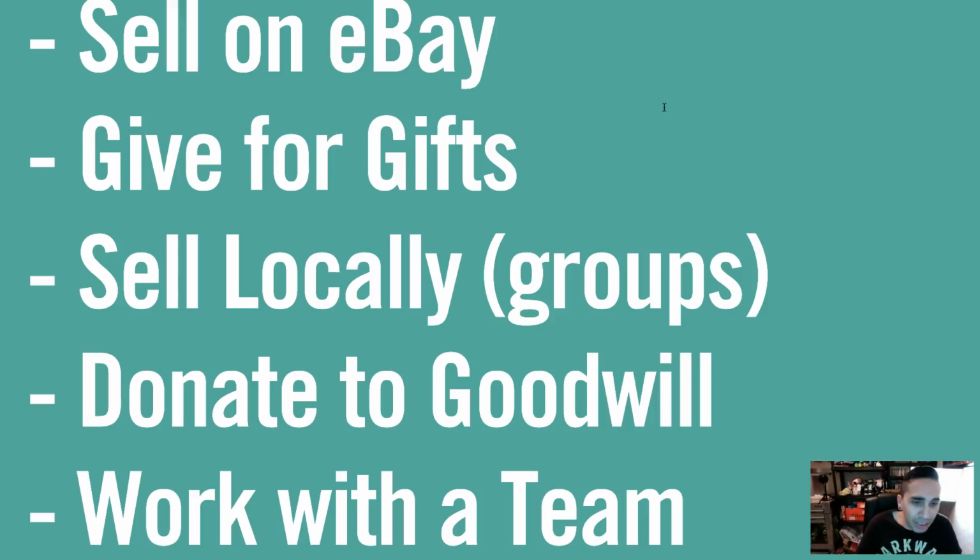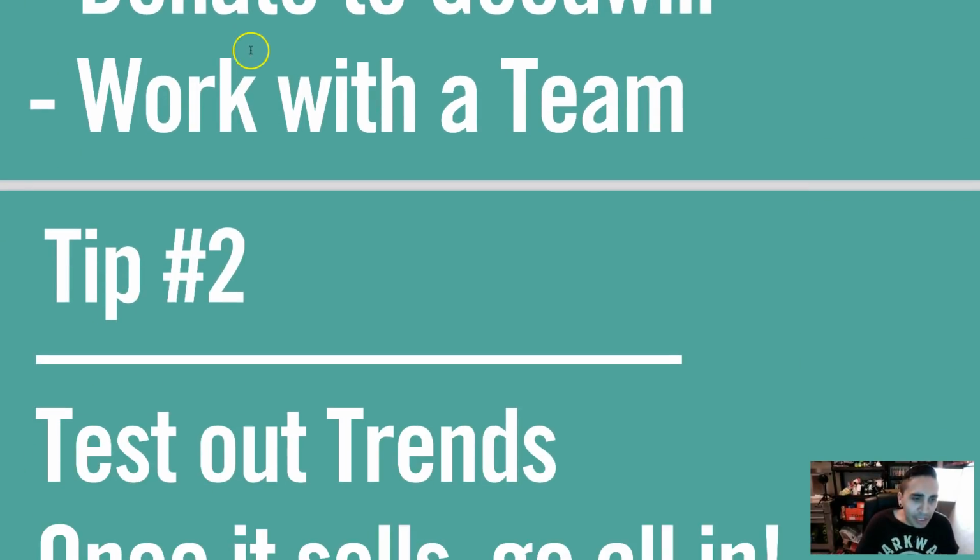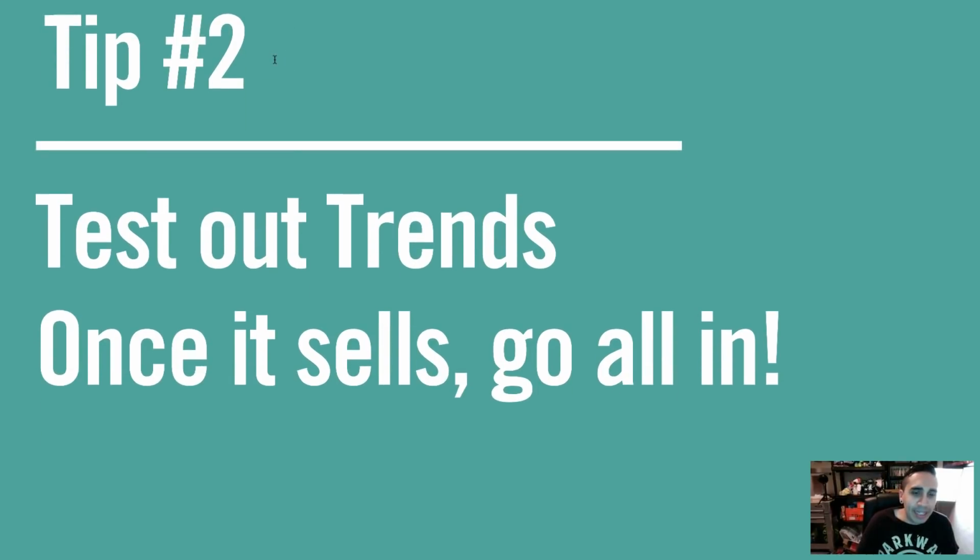Hey, $20 a t-shirt. I can get your whole team full color print t-shirts with your names or team name on the front, and maybe you design it, but you present it and upsell it, and you can still make money cash wise on the side and build up the merch account. So those are like 5 options off the bat if you decide to buy your own 10 t-shirts. Tip number 2, test out trends, and once it sells, you go all in.